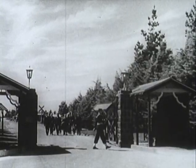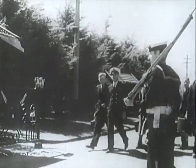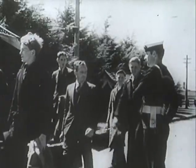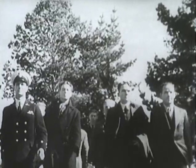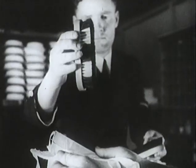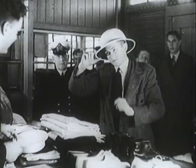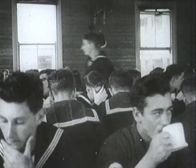HMAS Cerberus, the ship that never goes to sea. This is the Navy's name for Flinders Naval Depot in Victoria. Here, thousands of reservists called up for the wartime Navy learned to be sailors. They were kitted up. Brush boots, brush polishing, brush clothes, brush hair, brush tooth, hat, naval, hard. The call to eat. And could they eat?